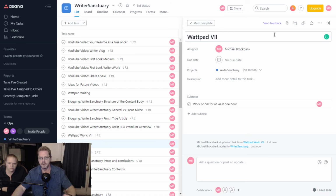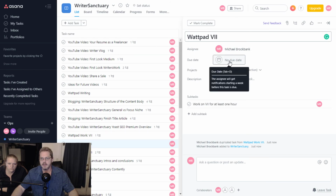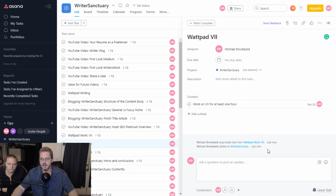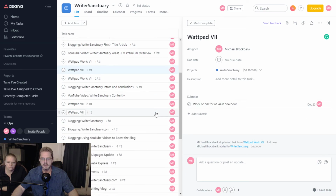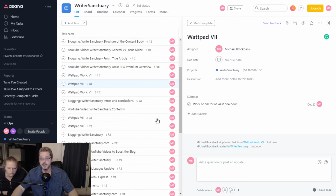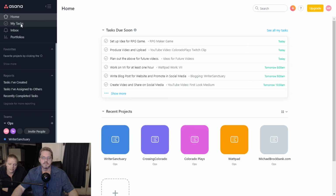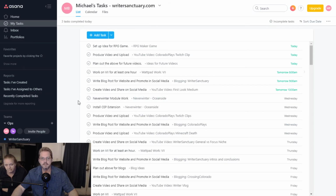Normally I just hit WAPAT 7. And then I give myself a due date. Usually I do it on this here, so it shows up in the list. So I'll say I'll work on it on Friday, which I think I have open, so that actually works out. I'll wind up keeping this one because I had to do that anyway. So you can duplicate. This is Asana. Pretty cool system. I like it.